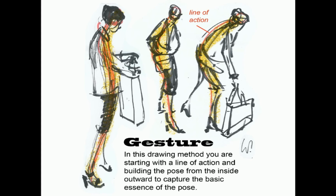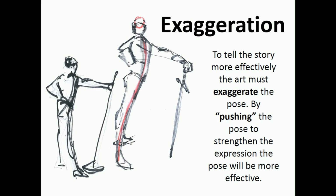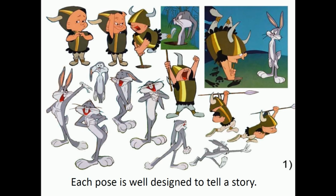This is just from observation. What is the woman doing? How do you simplify it? How do you exaggerate that line of action? And that's what you do. You exaggerate. You have to push the pose. Here a man is just standing with a mop. And then how do you push, how do you exaggerate the line of action to make the pose stronger and clear? This is what you do in animation.